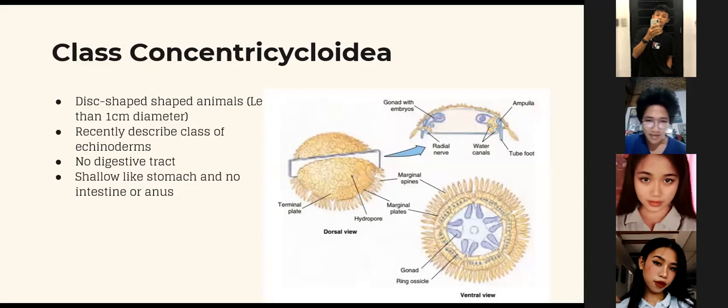And lastly, the class Concentricycloidea. Disc-shaped animals less than 1 centimeter in diameter. One of its examples is sea daisies. A recently described class of echinoderms.